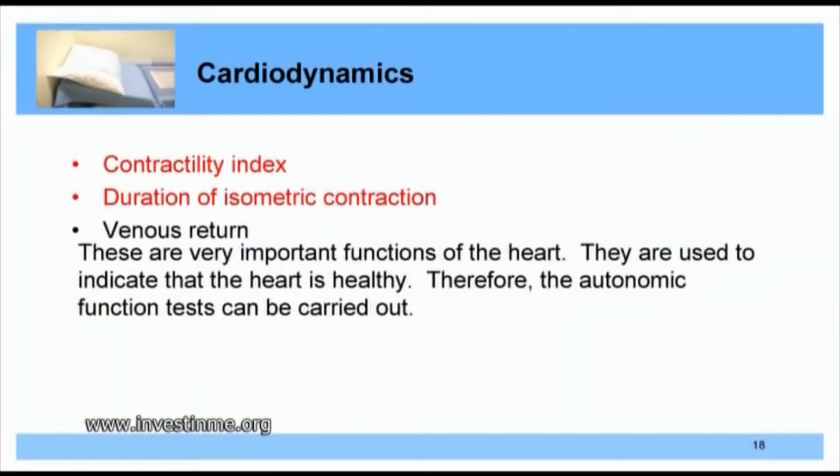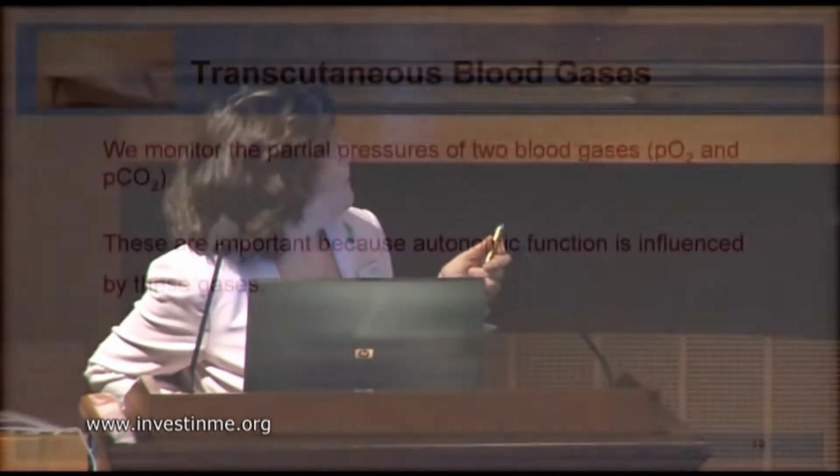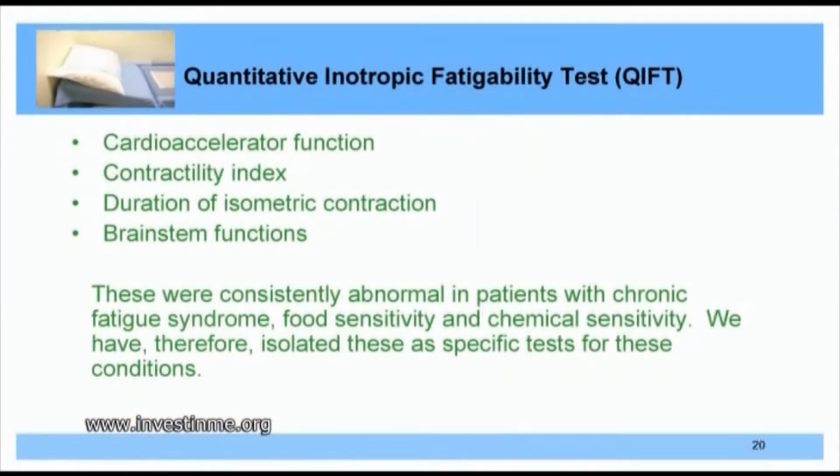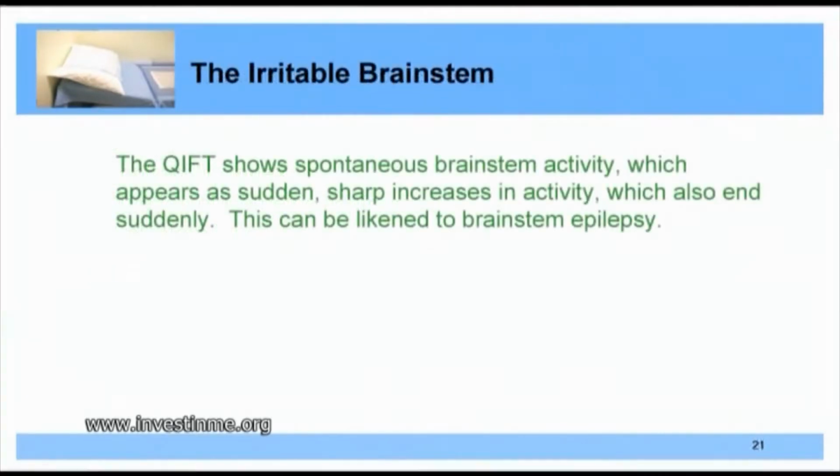The control is in the brainstem, and we look at cardiodynamics, which is contractility and isometric contraction. They're important functions of the heart, and they're used to indicate the heart is healthy. We also look at the blood gases, because autonomic function is influenced by blood gases, as well as influencing them. It's vice versa. So this is the test that we do, and what we show is that the brainstem is irritable. It's almost like epilepsy.